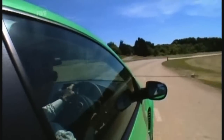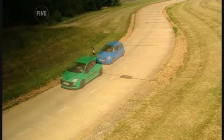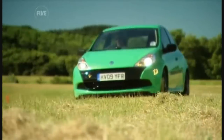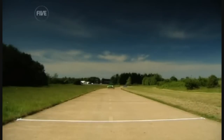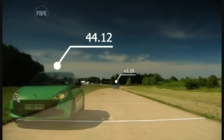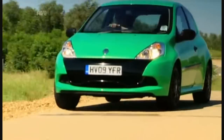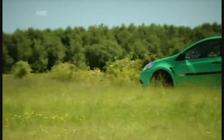Little dab on the left foot. At the second point, the new car has pulled ahead by 0.4 seconds. Very chuckable. A car you can grab by the scruff of the neck. Really gets stuck in. And at the finish, the 200 crosses the line in 44.12 seconds. It may be heavier, but 5 years of chassis development and those enormous brakes, and victory to the youthful Nicole.